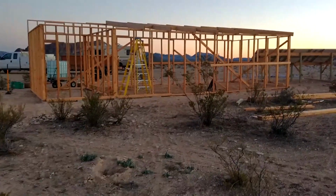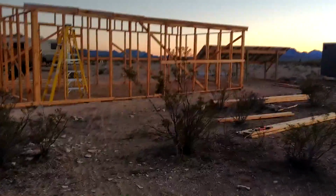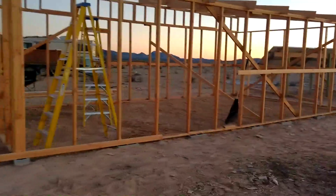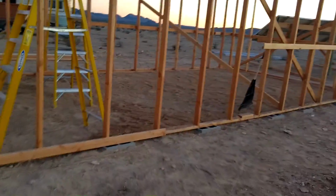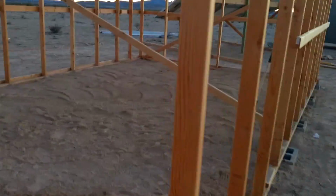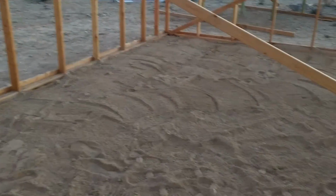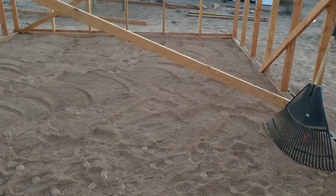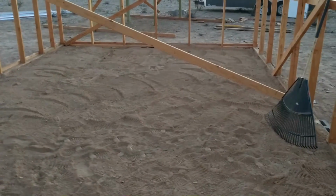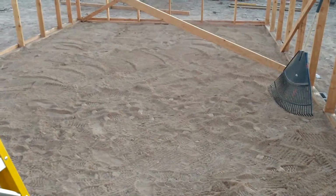And then we'll need to cement the floor. So the plan here is to get the loose dirt level with the 2x4s, the base plate, I suppose. Get it level down here, and you can kind of see we've been raking it around and making it somewhat level across here. We'll actually drag a 2x4 across and make it flat that way, just to make sure we're not low anywhere.